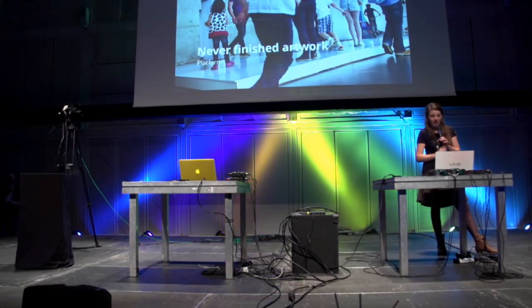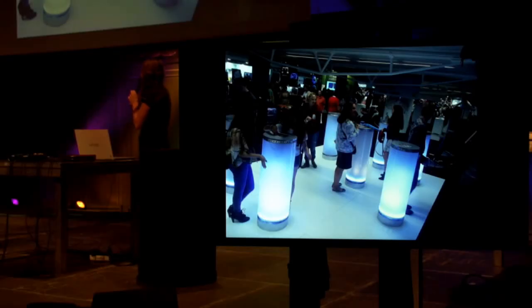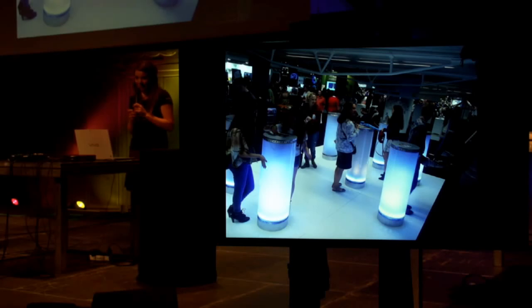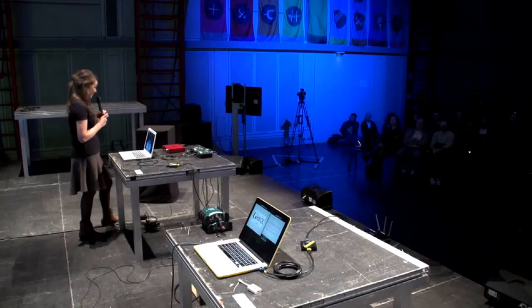But then we went to an event in London, and you can't really see it on the photo, but people were really afraid of the platform. They thought it's like some sort of stage, and many people did not dare to step on it. So this is the thing about interactive art. You never know the outcome.